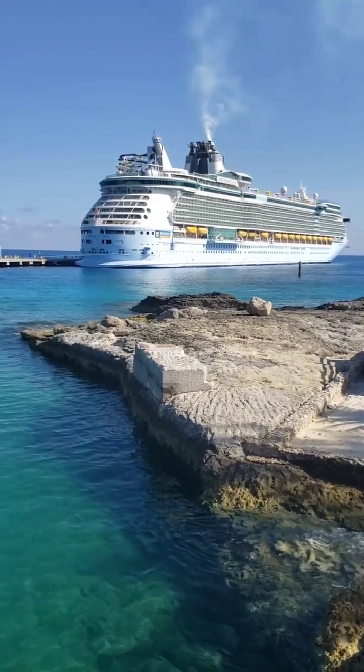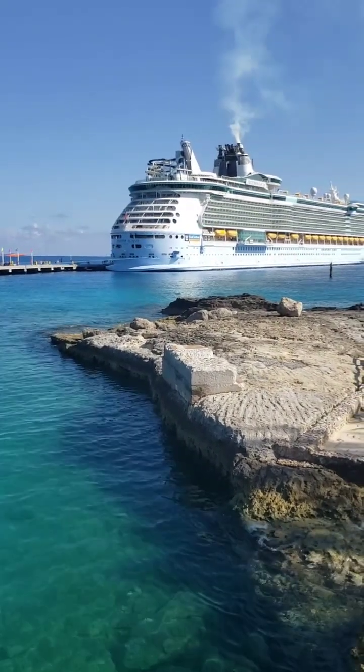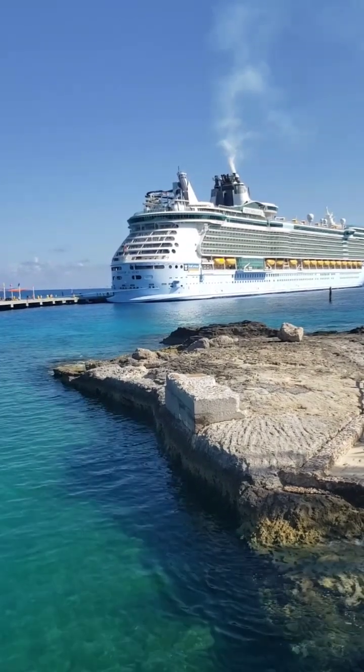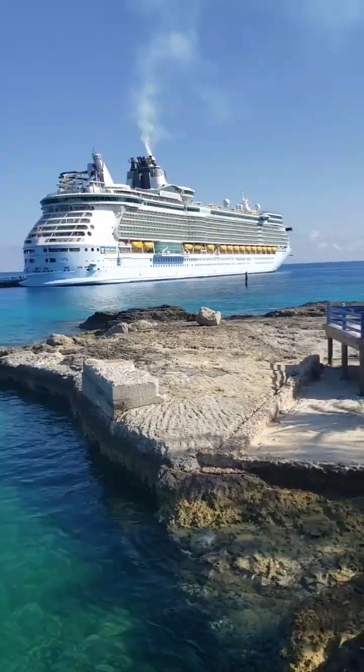We are at the Freedom of the Seas today, and I want to do a tour for you right after this. I want to tell y'all why this is my favorite ship and why I think it's the best ship for your money in the tour. So let's go check out the ship.